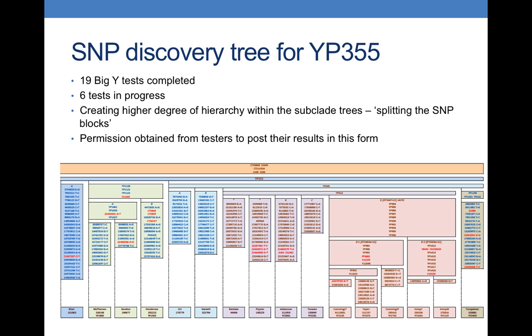What you see here is modelled on Alex Williamson's big tree, though much more clumsy. It's just me typing things in Excel. It's not generated automatically or anything. We're trying to do a similar kind of thing: link the origin point of L448, which probably originated in Norway or Sweden, with the next one down, YP355, and then we have already 5 branches emerging below this, and you find the JAX in here.